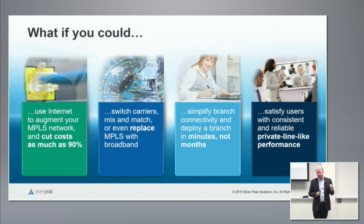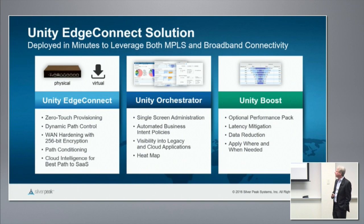What if anywhere you could Skype from, you could build a branch? You just plug in, get a dynamic DHCP address, even if it's behind NAT, and use that broadband IP to build your branch. And then what if, even though you're using the internet, you could deliver private line-like performance? Those were the goals that we had when we started thinking about how we would build EdgeConnect.